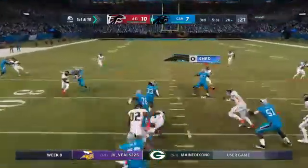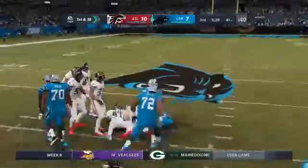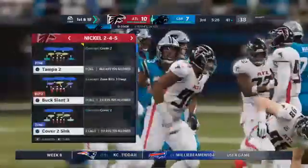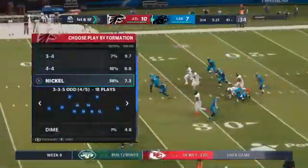They run again on first down. Cook. And they get him down, but not before he takes it across the 40-yard line. Give him 15 there, and the Panthers have a first down.